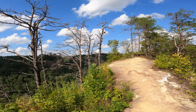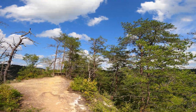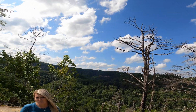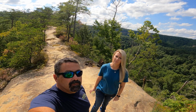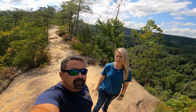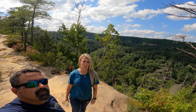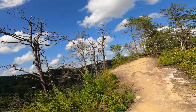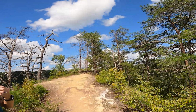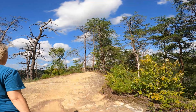It's an easy, beautiful place to come. Very quiet most days. Yeah, this one isn't near as busy as the other one, Natural Bridge. There's not much foot traffic up here at all. This is like the forgotten one, really. Well, it's a little longer to drive. I think that's the main thing. Yeah. You gotta drive further to get to it. It's pretty well known though.